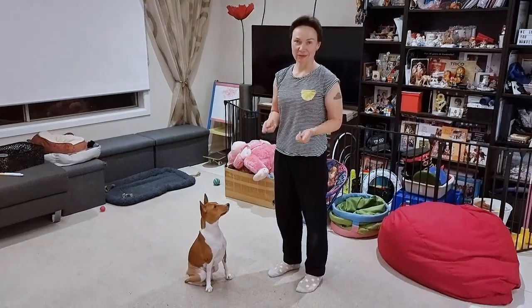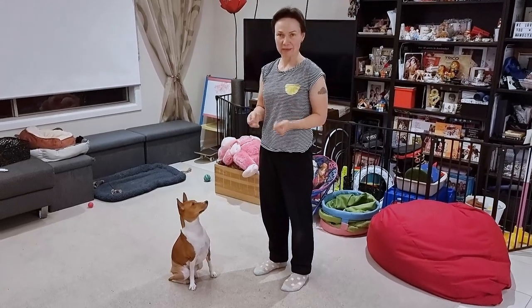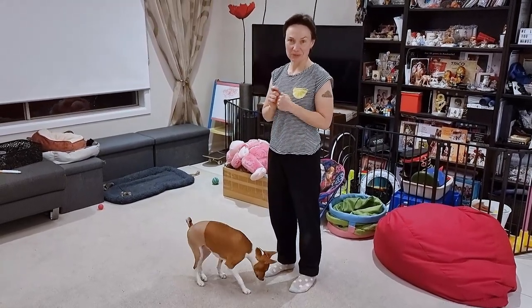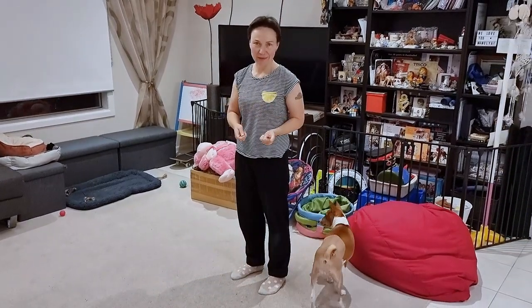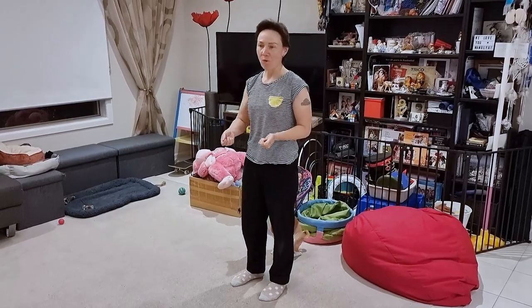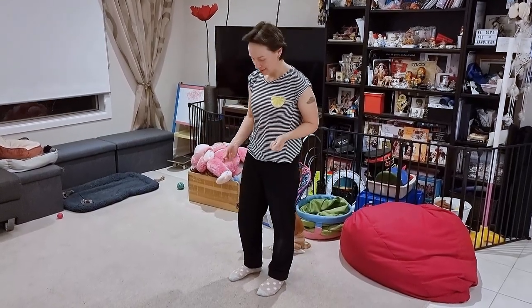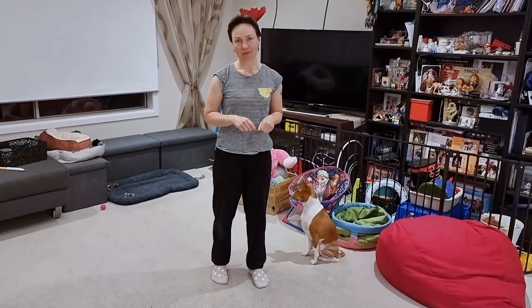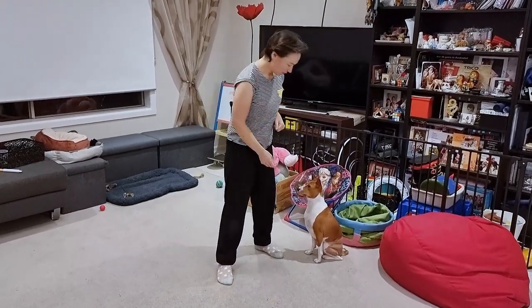So as I say, you can start training it with food, but then transfer it to other situations. Whenever the dog wants something, you just wait for them to sit down and then you either let them do something or release them or open the gate for them, so that they understand that whenever they want something, the best strategy is to just sit down. Good girl.